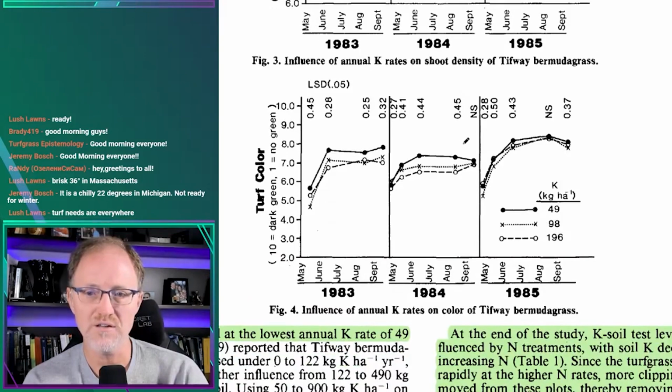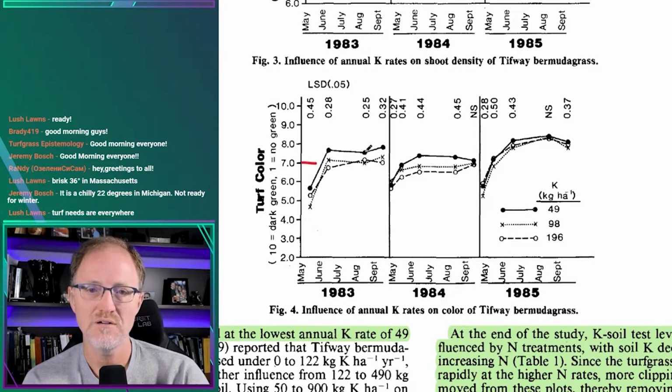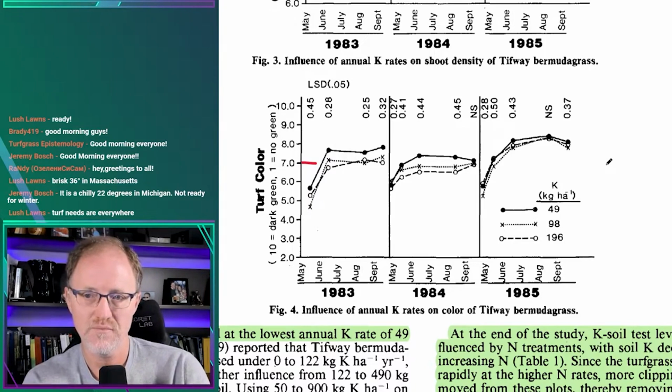Let's look at what happened with the color. And you'll see the same situation where the color, now we're looking at the next figure, turf color from 2 to 10, minimum is 7, right? And you see 1 pound of potassium per year resulting in acceptable turfgrass quality, turfgrass color. And these, 2 pounds and 4 pounds of potassium are not helping. In this case, it's actually reducing again the color. It's resulting in a reduction in color, these higher rates of potassium. Okay?